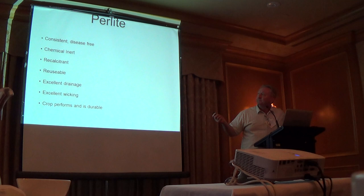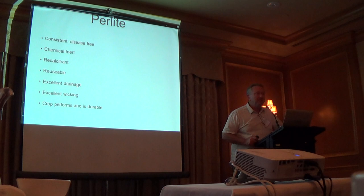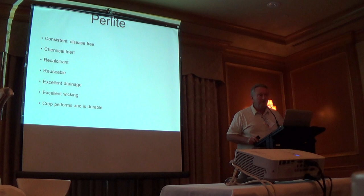Perlite's consistent. It has a consistent pH and consistent chemistry. It is disease-free because it was pretty hot when it was made. It's chemically inert, so we don't actually see any chemical interactions happening per se, unless there's a reasonably high sodium level in the water, then we've got a problem. But it's easier to control salinity in perlite than in sawdust because you've got more control over the drainage.